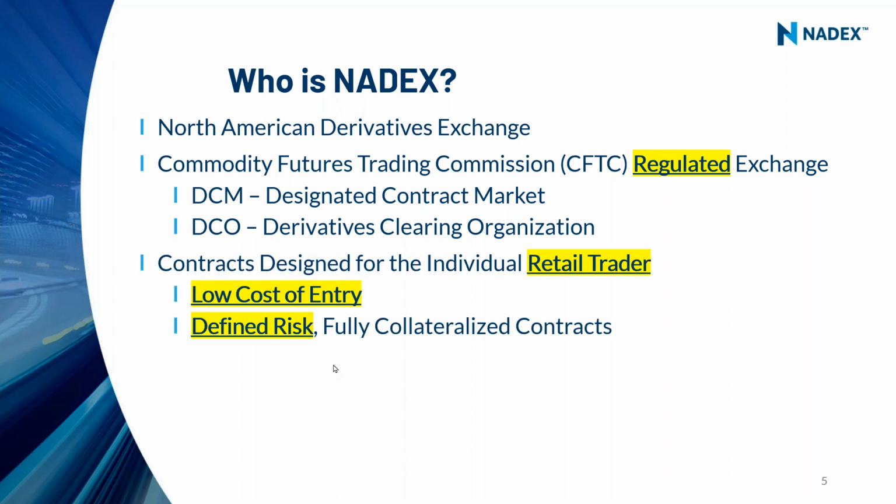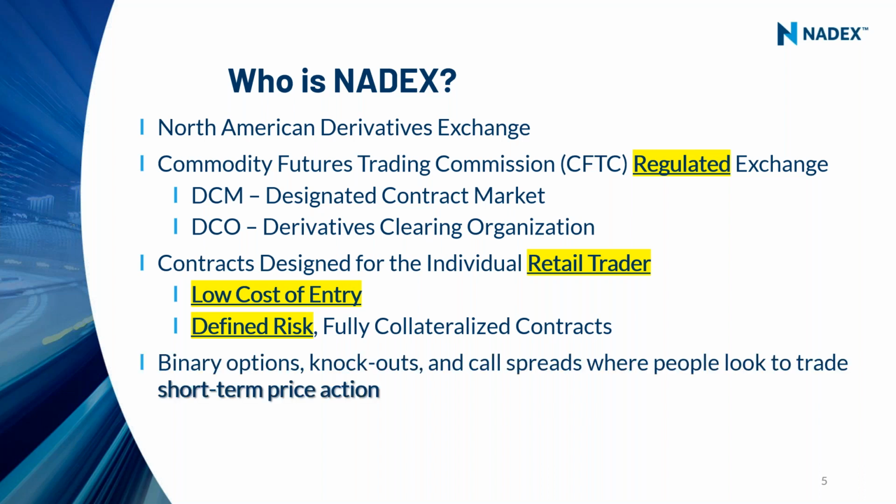Now, what we've done at Nadex, and this is the question already coming in, is we've designed contracts for the individual retail trader. What does that mean? There are a couple of benefits for retail traders. They've got a low cost of entry, and they've got defined risk, and that is true of binary options, knockouts, and call spreads. If you're looking for short-term price action in the markets with a low cost of entry and defined risk, meaning you can't lose more than what you initially put into a trade, there are none of these surprises where you get blown out and lose more than what's in your account. That can't happen at Nadex. And I'm going to go through that.